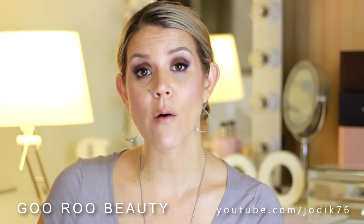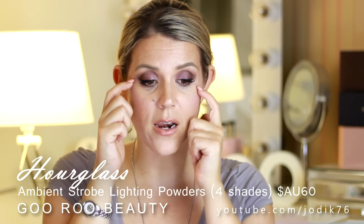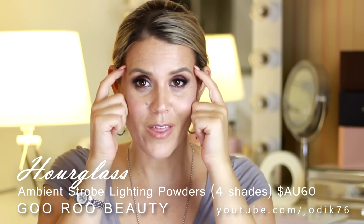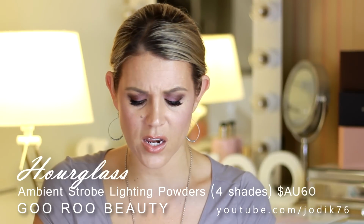My favorite right now would be the Brilliant. That's what I'm wearing today. It's the sort of more whitey goldy type shade, and I feel like that doesn't clash like the Iridescent does with my face. The Iridescent is just too pink to wear here. I think that you wouldn't need more than one, really. I really don't think you'd need more than one.